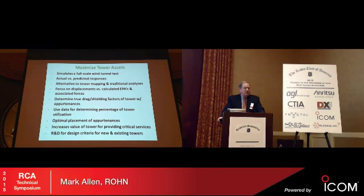Potentially, if you're renting that space, you can use that as an advertising tool to tell a prospective customer, like a law enforcement agency or government agency, that, hey, this tower is 100% monitored. That might be a selling point. And then ROHN, as a designer of these structures, and other companies, we use this data on a raw basis for future designs.